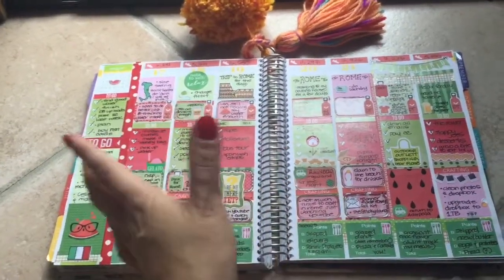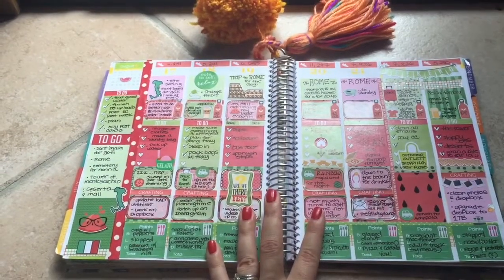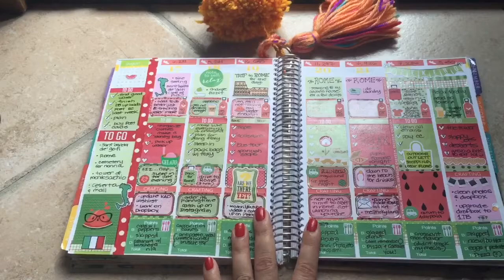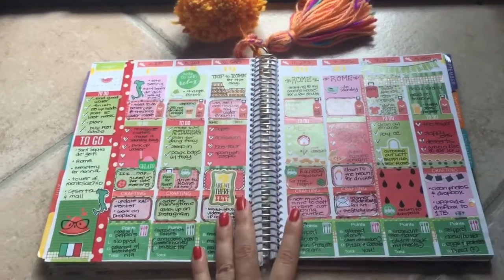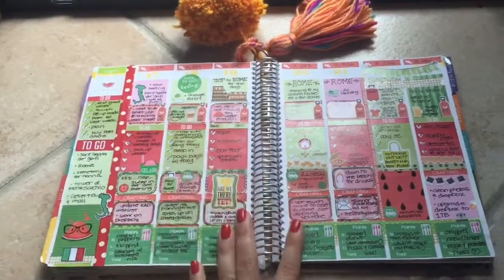So just tell me what your thoughts are. I've already put a pre-order in for a white A5 Color Crush Webster's planner. So I do have that coming. I have not ordered my inserts yet, but just let me know what you think.